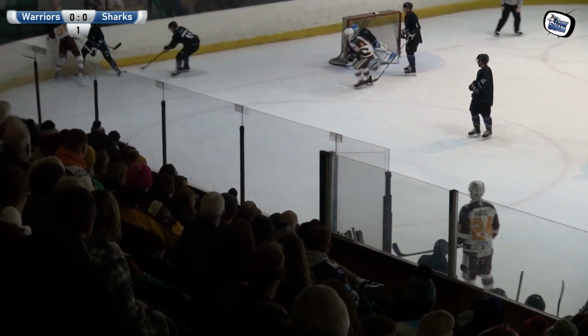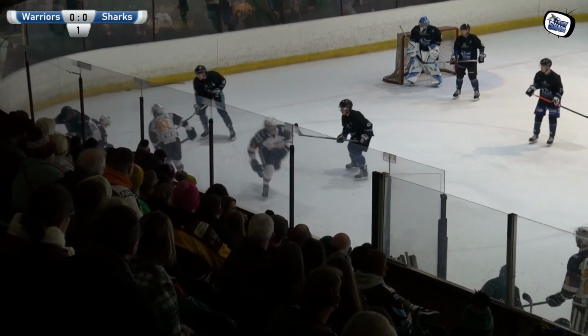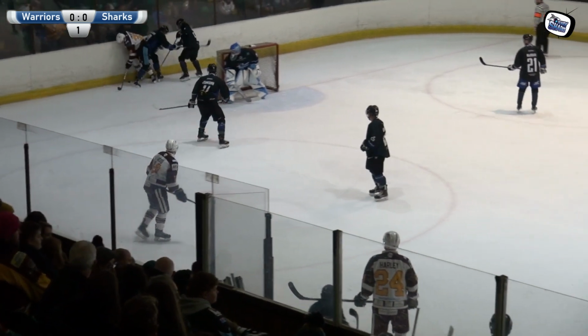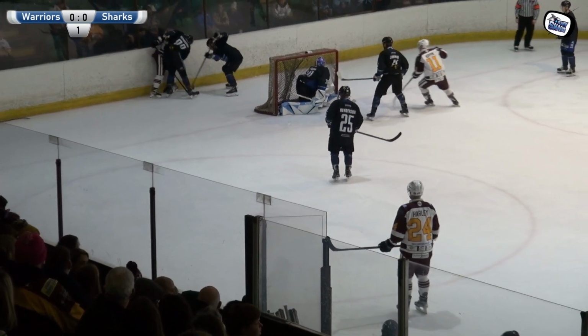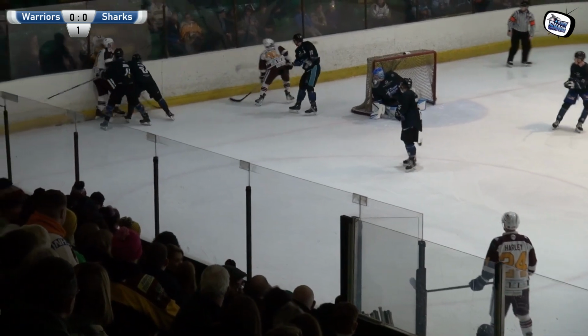The Warriors have it behind the net. Sharks fighting hard for it. It's a physical game. It's been a clean game, a physical game. There's just been the one penalty. That was on Christian Johnston, which I think was harsh as well, wasn't it? It looked like a trip. No, an edge went, but it was called as a trip. That's where we're at with that one.